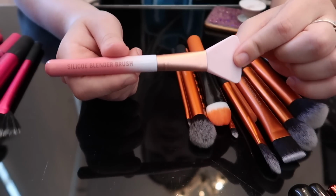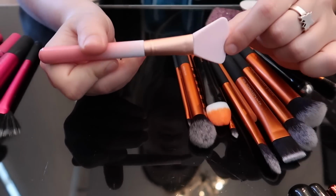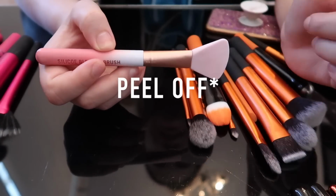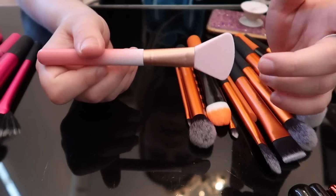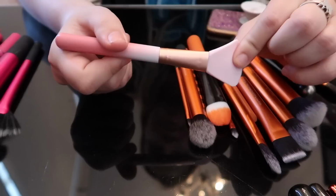I actually use this to apply peel off face masks. It's super nice. It's like a silicone spatula kind of thing, and I use this to apply my silicone face masks, and then I just let it dry, and then I just peel off the excess product that's on here, and it works super great for that, so that's why I use this. I probably shouldn't keep this with my makeup brushes, but it's here and I'm gonna keep it.